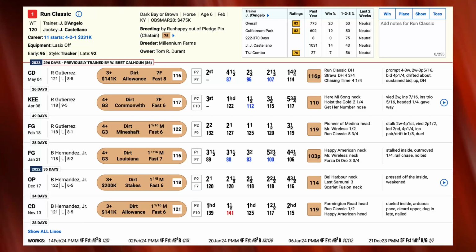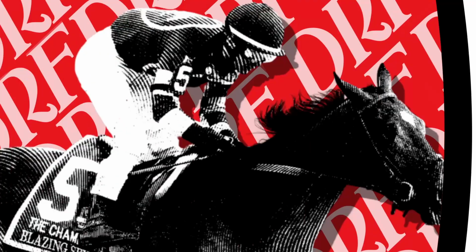So this feels like it could just be a starting point, and especially breaking from the inside, not exactly where you want to be if you get outrun early and have to deal with all that kickback as a horse that's not really used to that. So some potential issues that Run Classic has to overcome in this race. The number 2 is Loco Abarrio. Let's take a look at his race 2 back when he was last running on the dirt.